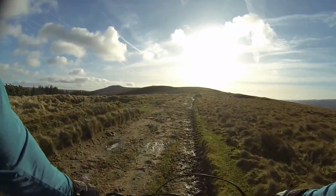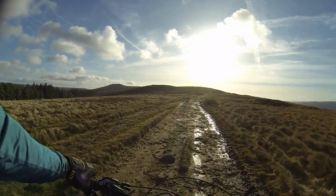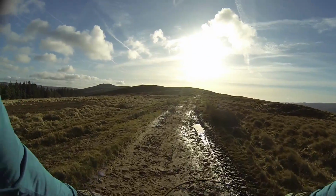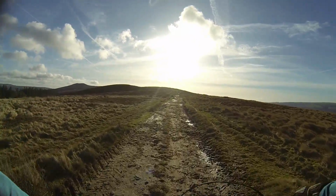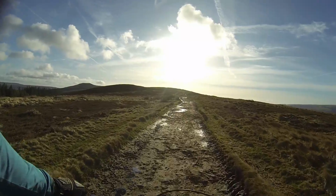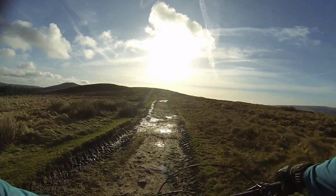Alright guys, so just in front of us is Thornhill. I don't know if you can see it because of the sun, but there's a post a bit further up here. If you keep going up here, it's actually a footpath, so stay off that. But off to the right is the bridleway, the one that we're going to take. Drop us back down towards Hope before climbing up the other side to the Offerton Enduro section.